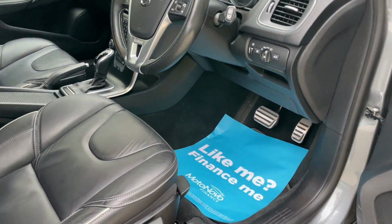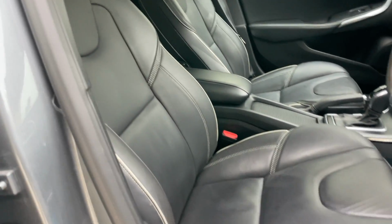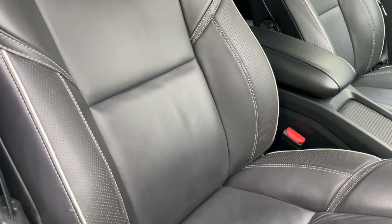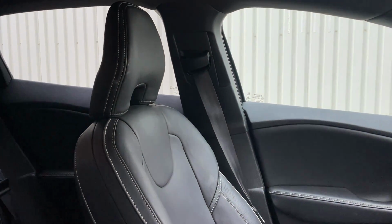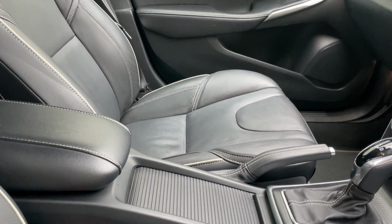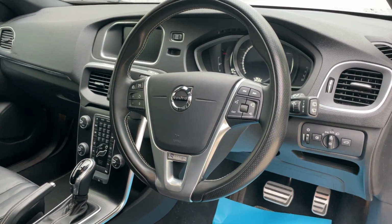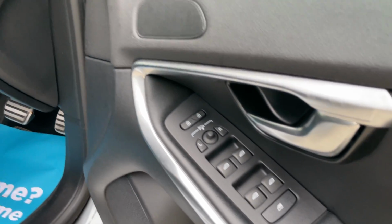Finance is available with rates starting from just 6.9% APR. So if you are interested in buying this vehicle on low monthly payments, PCP finance, we do offer really, really competitive rates starting from just 6.9%, and you can actually view, edit and apply right now on the smallcarsdirect.co.uk website. Just click on the Volvo, scroll down to the bottom of the page, and you'll see the finance calculators, which will enable you to click off and actually apply directly.